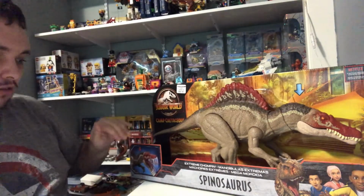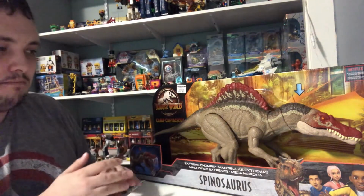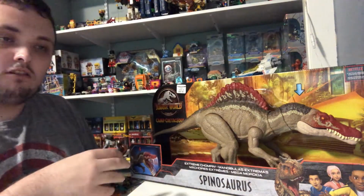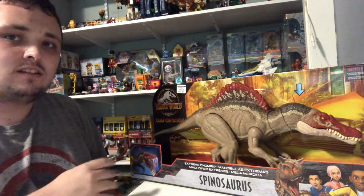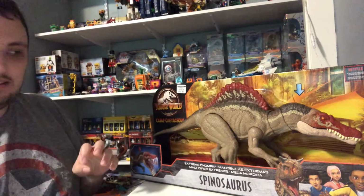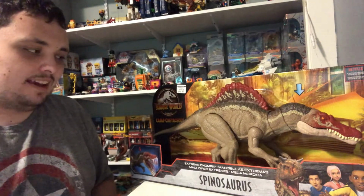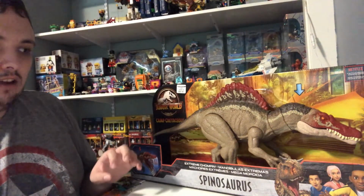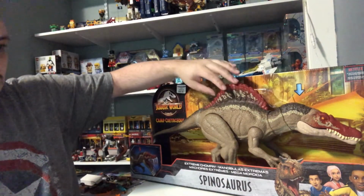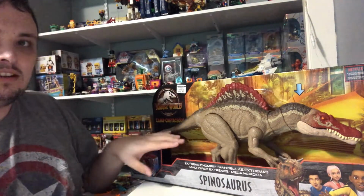And this is branded under Jurassic World Camp Cretaceous, and the dinosaur has been shown in the last season of Camp Cretaceous, which was season 4, before season 5 came out, and the last movie it was in was Jurassic Park 3, here on Isla Sorna, also known as Site B. This is one of the biggest dinosaurs that I got in my Mattel Jurassic World toys.